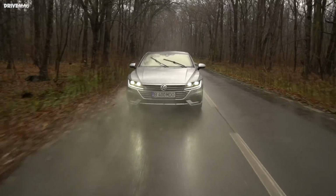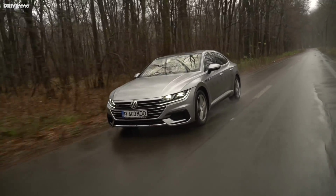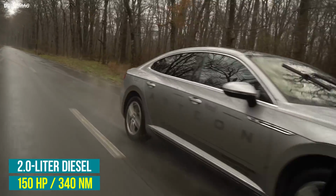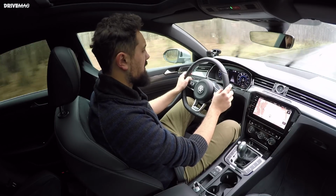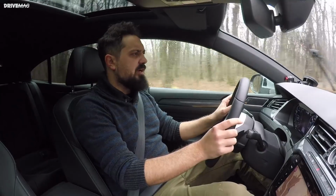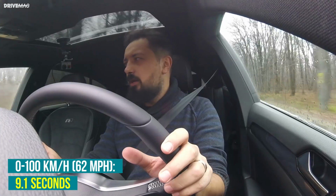So we have reached the point where we talk about how the new Arteon drives. Well, it's not fast, especially in this engine version. It's a 2-liter turbocharged 4-pot, a diesel 2-liter, good for 150 horsepower and about 250 pound-feet of torque, or 340 Newton meters if you want. So yeah, it does 0 to 62 miles per hour or 100 kilometers per hour in about 9.1 seconds.